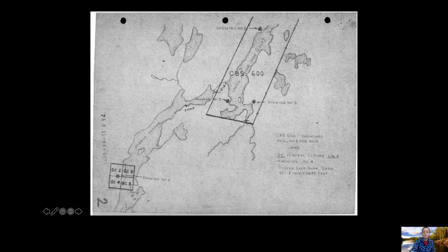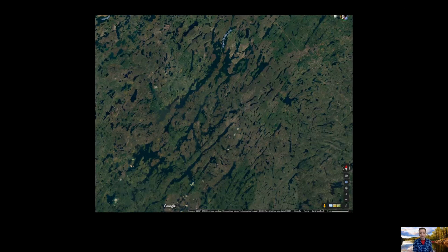So they were supposed to be set down right here. This is Middle Foster Lake, this is Upper Foster Lake. And if we actually look, this is what the Foster Lakes look like in real life. It is a number of very long, very skinny lakes. And to give you an idea, this right down here is 5 kilometers. So you can really get a sense of scale here.